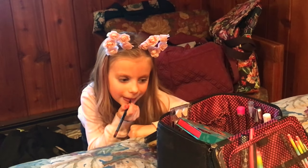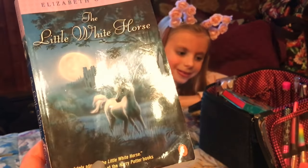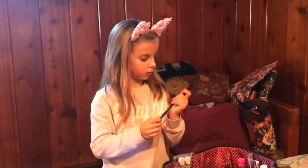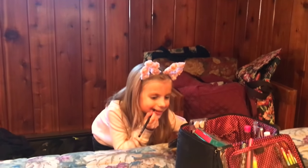Right? Today I've been reading this book, The Little White Horse. It's a kid's book, but I don't care. I love children's books. And just relaxing around the cabin, right? Little shopping, little relaxing by the fire. It's been a good day? Yeah, I think so.